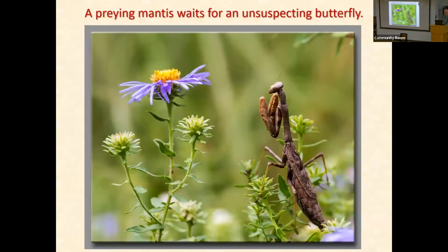And this guy here, he looks pretty dangerous, and he is for a butterfly. That's a praying mantis, and they'll just stand like that for a long, long time. I've had 2 that were on my milkweed this year that didn't move for probably 2 weeks. They just stayed in the same place, and they wait for a butterfly or a bee to come, and then they get them.